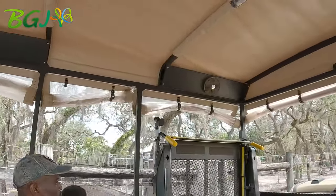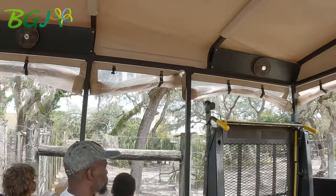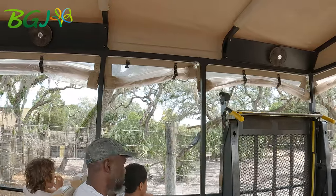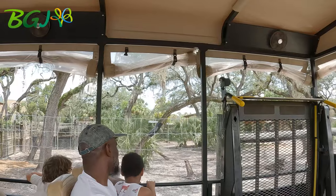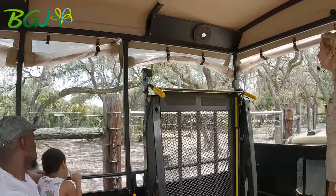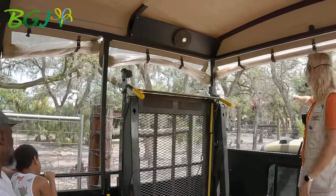We're going to keep our eyes out for some more animals. Keep your eyes out in the bushes. That's where they like to hang out. You might be able to see our large male. These are going to be the lowland Nyala. Now if you see a dark, smoky silhouette in there, that is going to be the adult male. It looks like we do have a female hanging out up ahead as well.